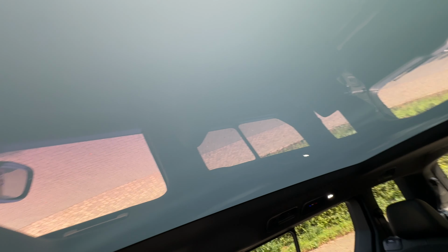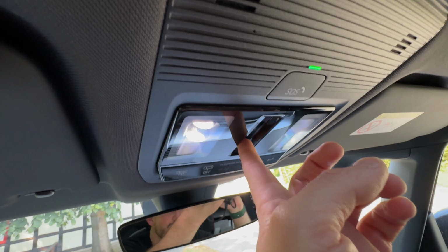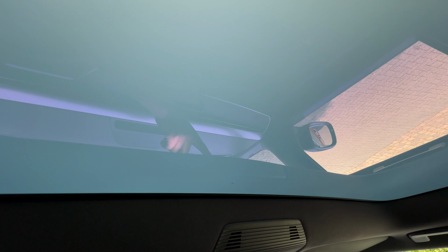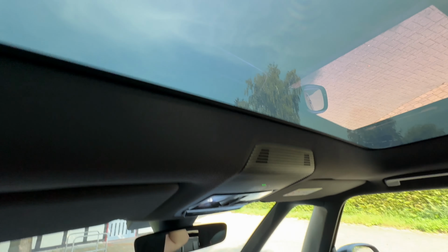And look at this, it's got a big opaque glass roof, right? But if I swipe backwards on the sunroof control, it turns to glass. Well, it's still like lightly tinted, opaquely white glass, but just look at this. It's kind of neat, isn't it? I think that's very cool technology and your kids are going to bloody love it.